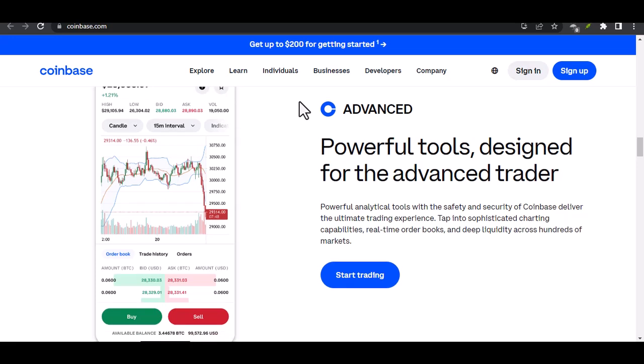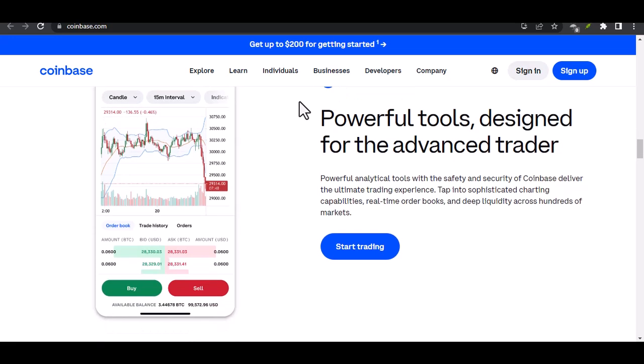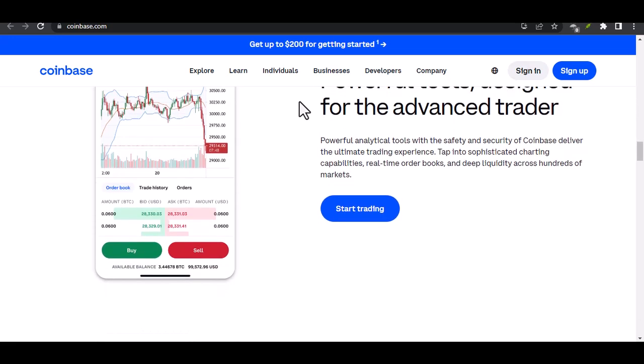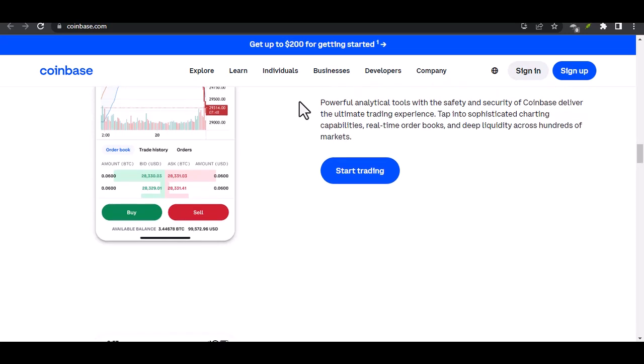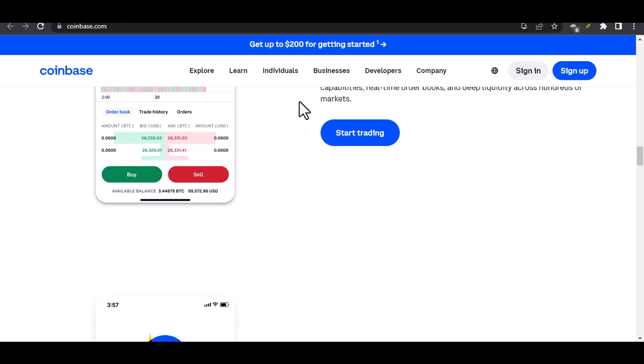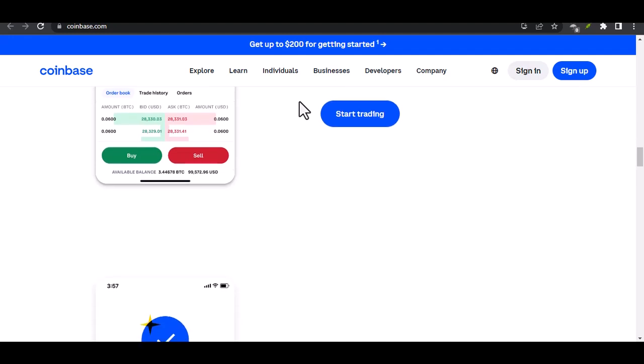Good old-fashioned card, remember those plastic things? Your Coinbase card is one of them. You can always use it for physical purchases. It's not as convenient as Apple Pay, but it gets the job done.